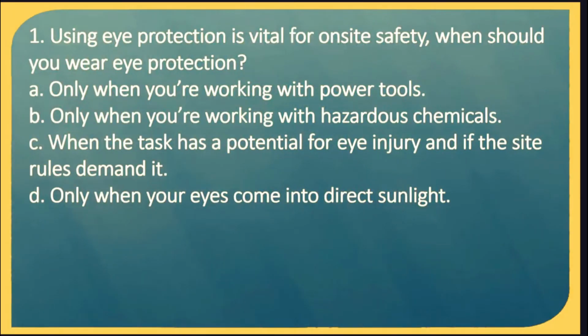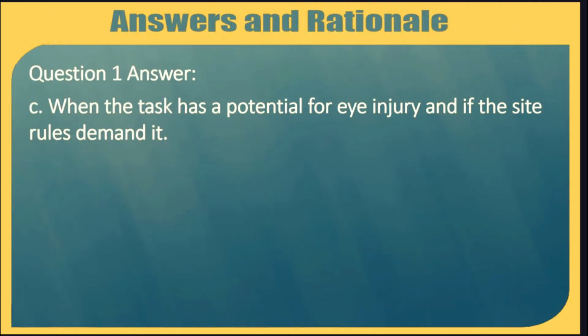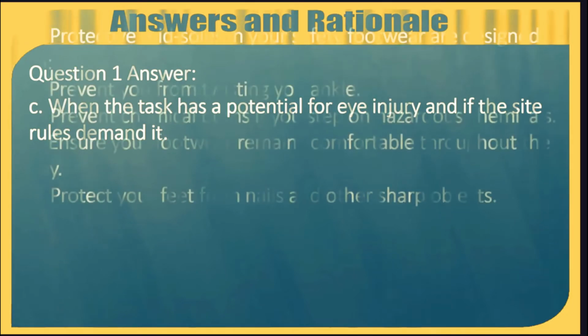Question 1. Using eye protection is vital for on-site safety. When should you wear eye protection? A. Only when you're working with power tools. B. Only when you're working with hazardous chemicals. C. When the task has a potential for eye injury and if the site rules demand it. D. Only when your eyes come into direct sunlight. Question 1. Answer: C. When the task has a potential for eye injury and if the site rules demand it.